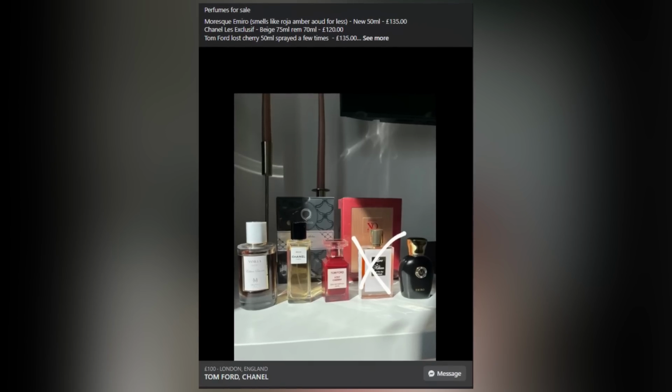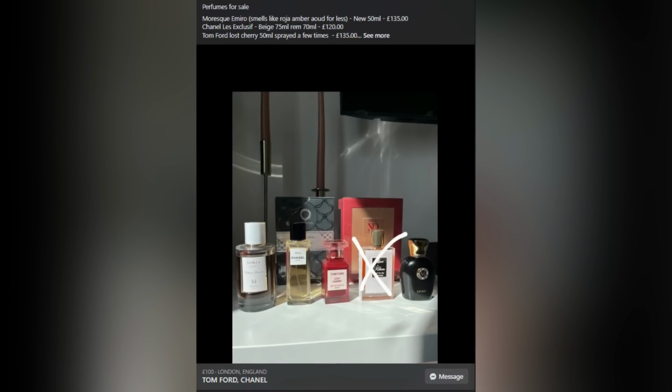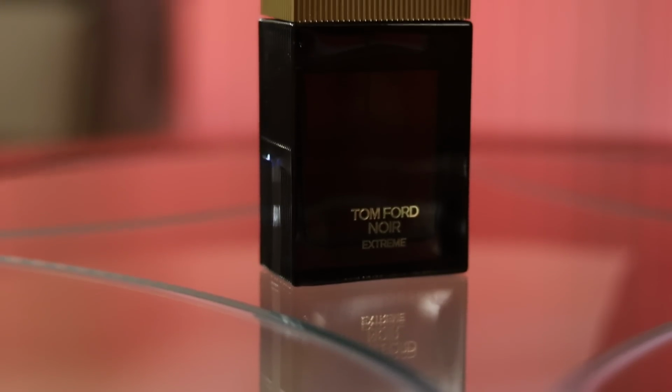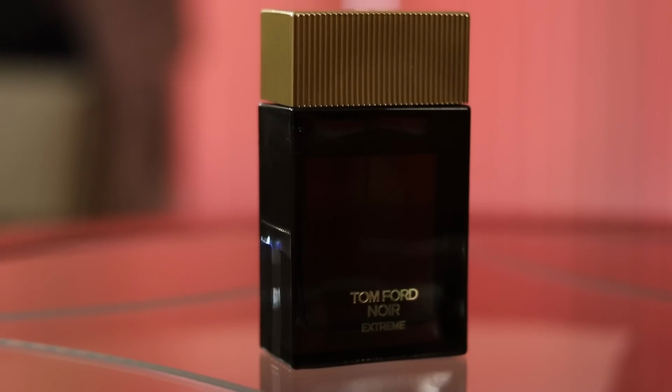This is the best spot for cheap fragrances. You get authentic, legitimate fragrance bottles that people really want to get rid of. They want to get rid of them quickly. I've gotten insane deals such as Tom Ford Noir Extreme going from like £120 to like £30 for me, something insane like that, a nearly full bottle. And that's where you see the B-roll of my Noir Extreme is from. It's from Facebook selling groups.